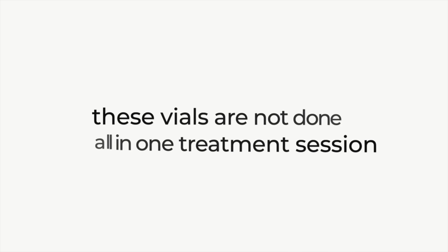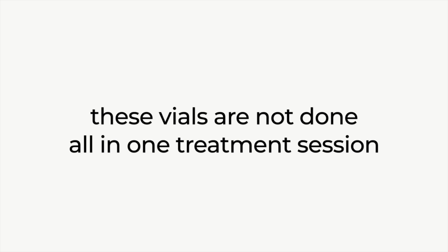But these vials are not done all in one treatment session. The vials are not always done all at once in one treatment session, especially if we think that you're going to need more than 2 vials. It's usually done over the course of a time period, if we're talking about the face.